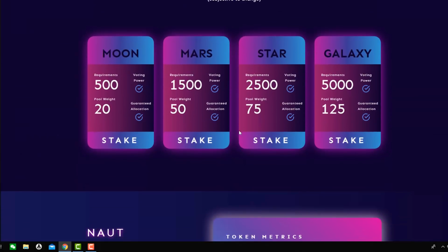So these are the tiers. Currently, this thing is under $5. If you want to get into Moon, it's going to cost about $2.50. There's a guaranteed allocation, so you're definitely going to get tokens, and the pool weight is 20. Obviously, the more tokens you buy, the more allocation you're going to get. If you get into Galaxy, you're going to buy 5,000 tokens, which is going to set you back about 25 large. But the pool weight's 125.